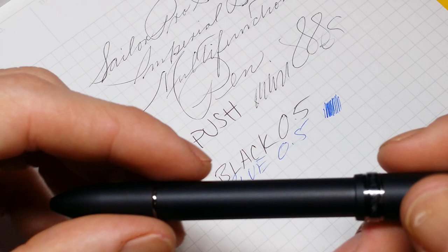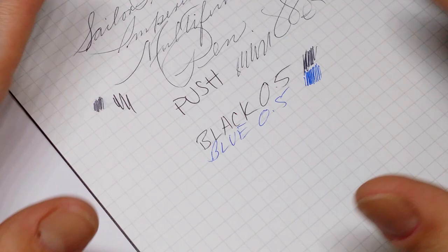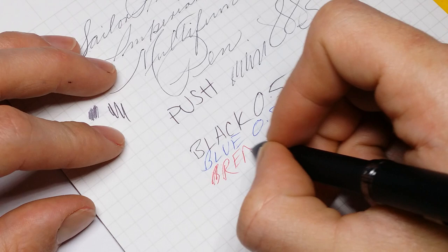Mm-hmm. Oh, it's so not the same as a fountain pen. Why would it be? It's ballpoint. But hey, sometimes these are useful, okay? I don't make the rules. Yeah, these aren't bad. I'd want to look for some better, though.